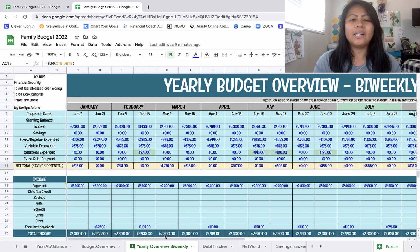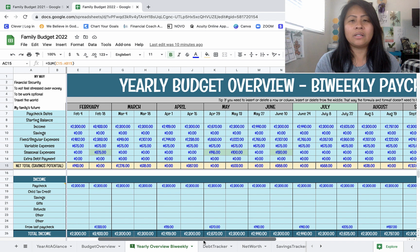Okay, so that is pretty much it for our yearly budget overview. I do want to go ahead and show you guys what is in the rest of this spreadsheet template. It's going to be part of the biweekly paycheck budget bundle.